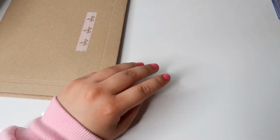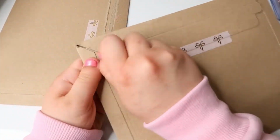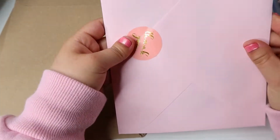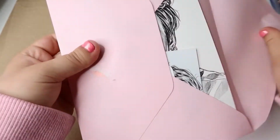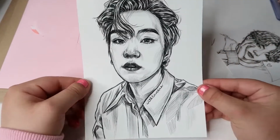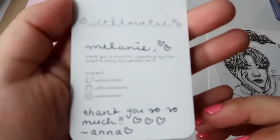Some of these packages I did already open, like the photo cards, because I needed to leave feedback as soon as possible. Here's this. I haven't opened this one. So this is the print that I bought. Oh, it's so pretty. And then here's a little freebie. Beautiful. Oh, and here's the person that I bought from on Etsy.